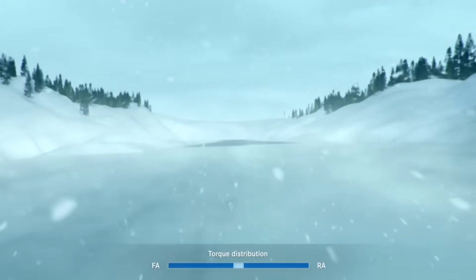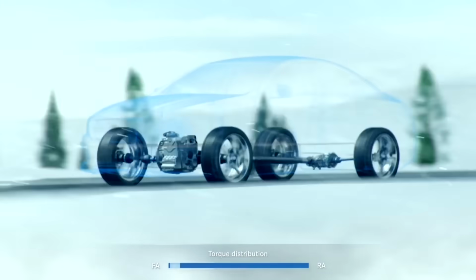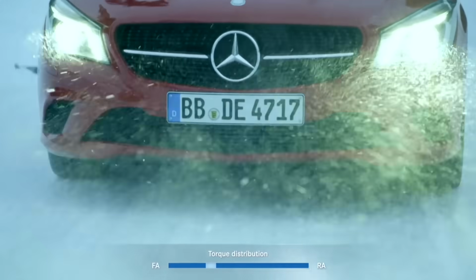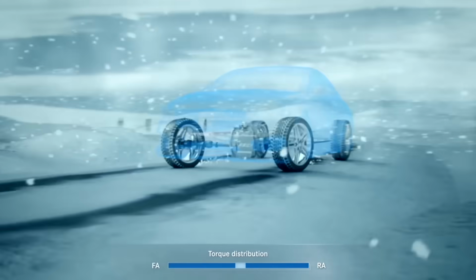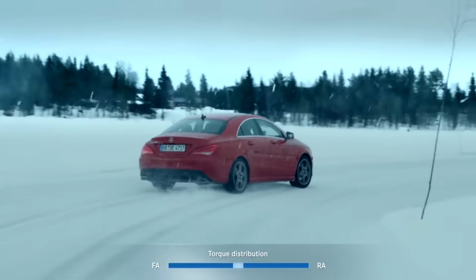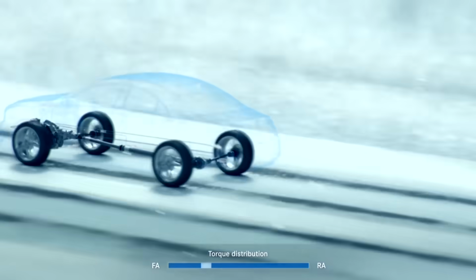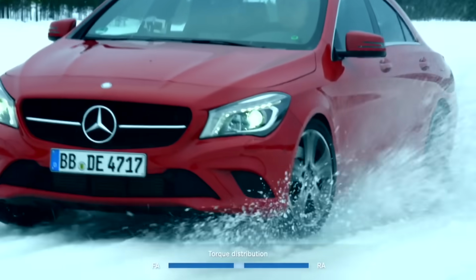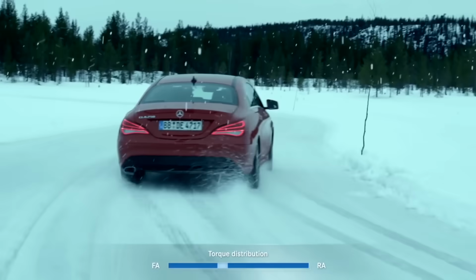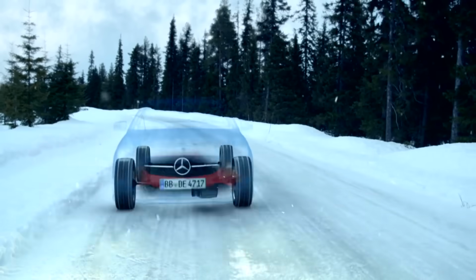At high speeds, the new 4MATIC almost always uses front-wheel drive. As soon as the driving situation requires it, additional torque is sent to the rear axle within milliseconds. For example, when cornering at high speed, under full acceleration, or when the system senses a sudden change in the road surface. When ESP intervenes, the rear axle is immediately deprived of torque, as is expected from Mercedes-Benz, where driving safety always has top priority.